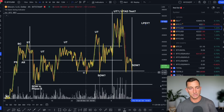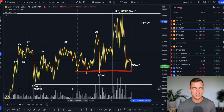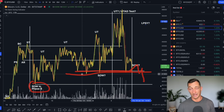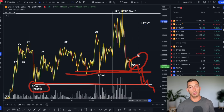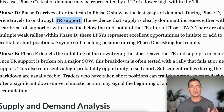So short term, I think we've got trading range support here at about roughly 41,500, and the sign of weakness in phase B, which is back at $40,000. So if we see that break down from 41,000, 41.5, then I suspect we'll come back and test 40,000, which then means we break down, and that's a confirmation of phase D. So in the meantime, it could continue to hold up and it could pump higher. That's all possible. But what you want to see for at least the short-term correction is those two things there. The breakdown of those trading ranges. I gave you the numbers.